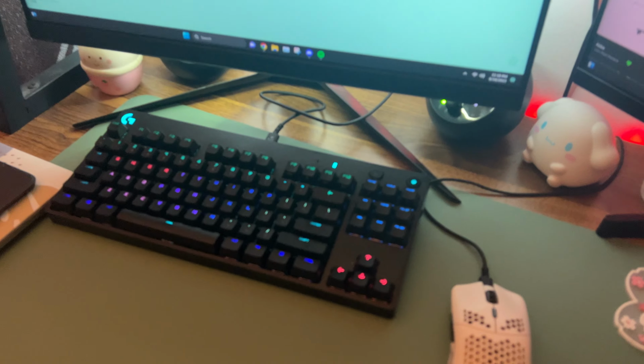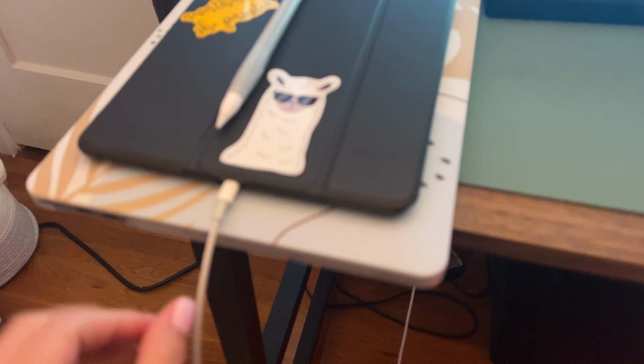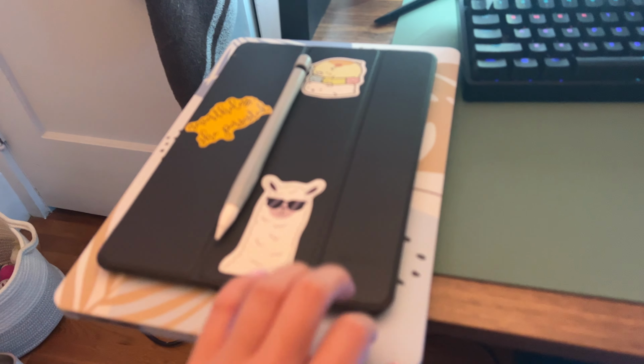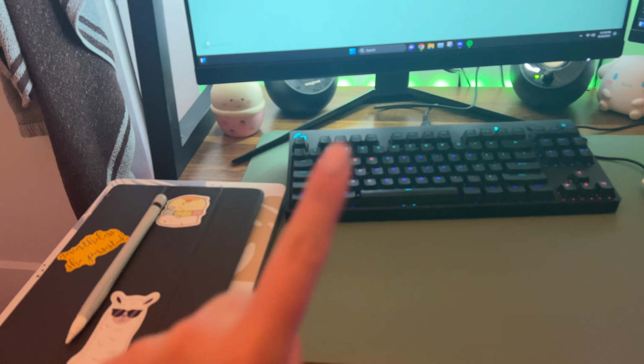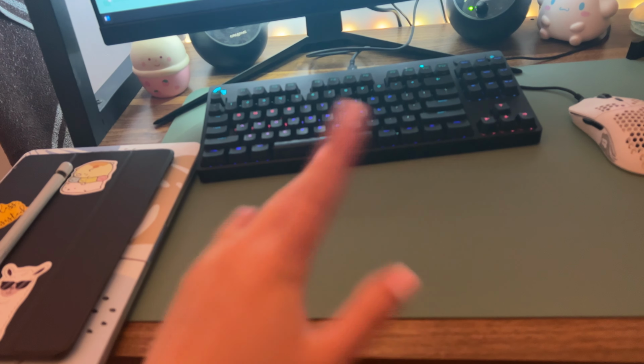Then there's a little stool where I can just keep things and all the wires. Over here, I have my iPad for school. I have homework, but I need to charge my iPad, so she's here charging, and this is the laptop for school. It's just my MacBook, but today is Friday, and I do a weekly reset with everything.